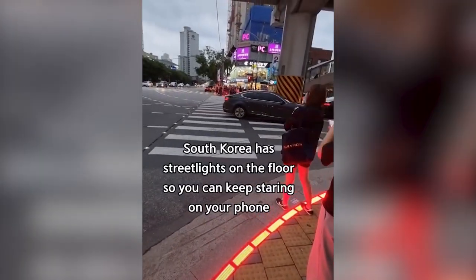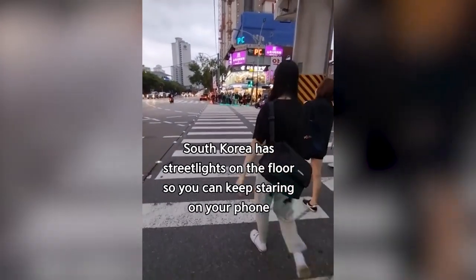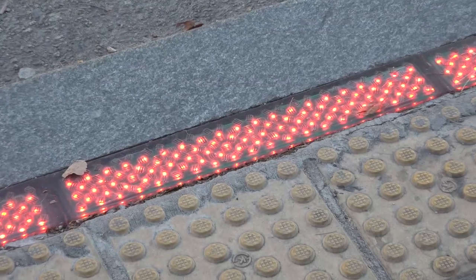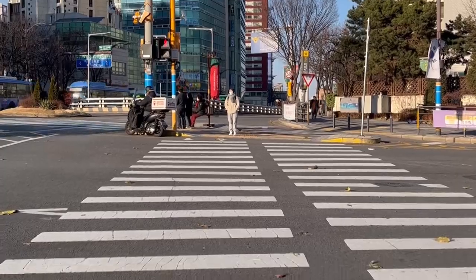This video went viral on TikTok with over 5 million views shortly after it was posted. But why were these traffic lights installed on the ground in the first place, and how are Korean citizens actually feeling about it? Korea Now went out to find out.